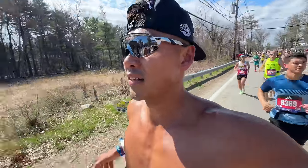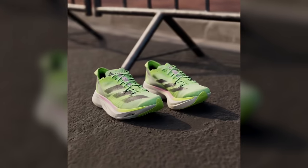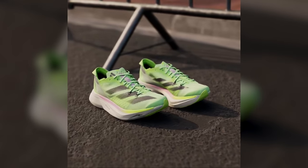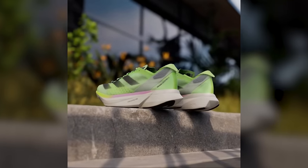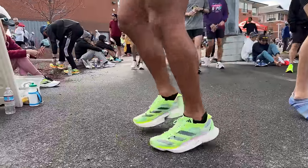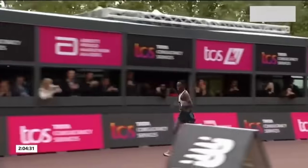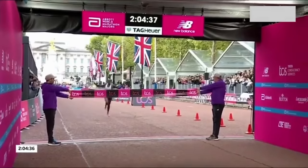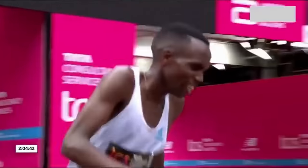Shoes are feeling good. The Adidas Adizero Adios Pro 3 is a world record breaking race day shoe. This shoe is primarily used for marathons and half marathon distances, and it features Adidas's Lightstrike Pro Foam cushioning and full-length energy rods. The Pro 3s have become something of an icon and a go-to shoe for people chasing personal best times. In recent years, the Adios Pro 3 was worn by Kenyan runner Amos Kipruto when he won the London Marathon in 2022.